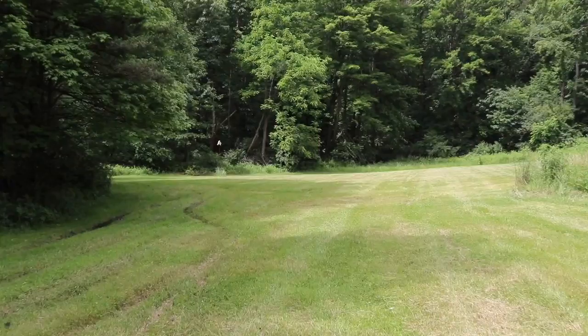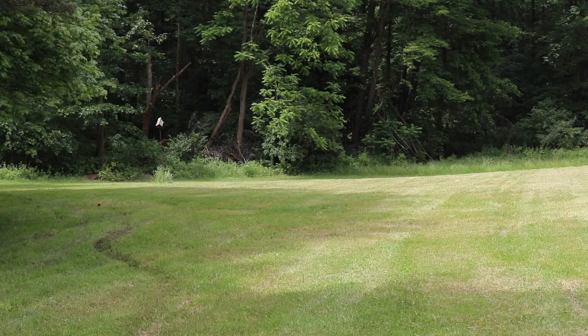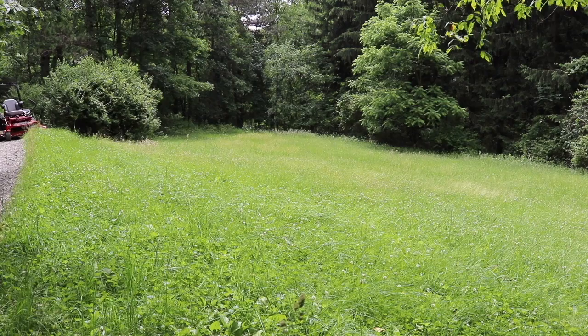It looks pretty good. I didn't have to go over any of that twice, but it definitely wasn't as high as it was last time when I mowed it with the Walker. Now we're going to go to another little section of field that's really high. I have a feeling I'll have to hit it twice with the Toro. We'll see. All right, this little section here is really tall, really thick. I imagine I'll be hitting it twice, but we'll see how the Toro does.